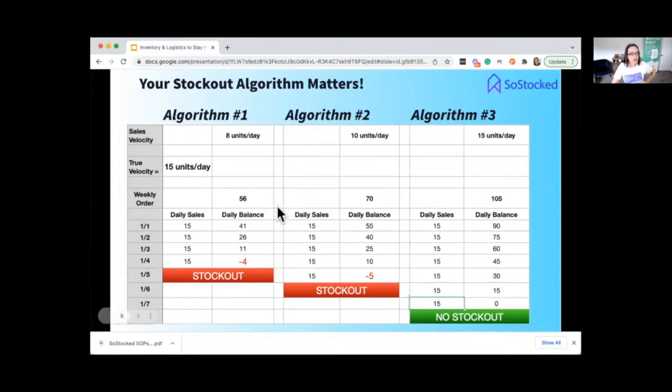That was his average. So when he placed his order for 8 units a day, he ended up stocking out by day 4. He was doing weekly orders. Then his spreadsheet was saying he was selling 10 units a day. And of course, he was stocking out on day 5. So in order to get himself through the full week, we actually found that he was selling 15 units a day, which was a far cry from the 8 units a day that the other software was suggesting. And now this is all using the same data, but it's looking at the data differently.